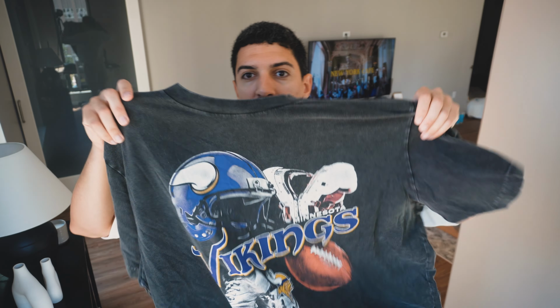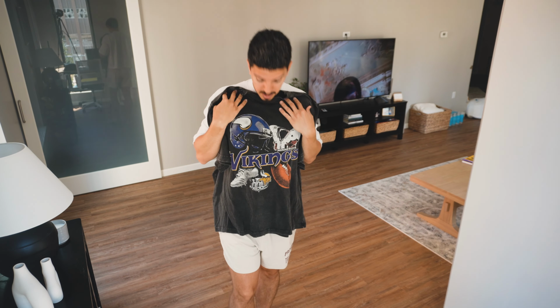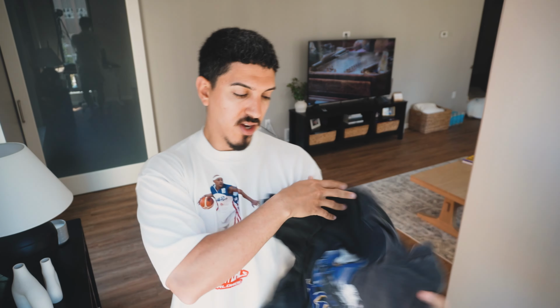So look, this is how it looks. Boom. Vikings. Pretty cool, pretty cash. You can put it with some jeans that you'll see in a little bit. You get this with some jeans, then rock it with some sneakers, and you're ready to catch some touchdowns. Really, really nice shirt. I love the quality, still soft. It's a t-shirt I'll probably use more to work out than to go out, because your boy rarely goes out.